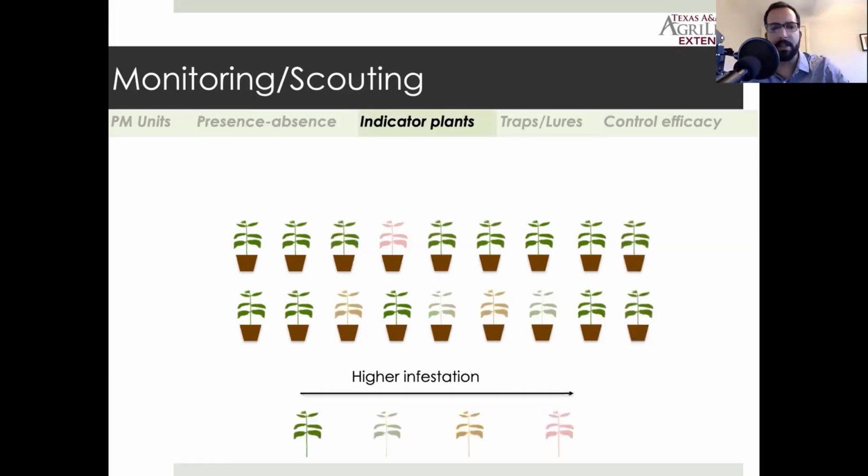We can also, as a simple measure, instead of just saying presence absence, yes, there are pests or no pests, we might actually create a scale from, let's say, 0 to 1, 2, 3. All right. So 3 being very highly infested, 2 being medium infested, 1 being very low infestation. By doing this, we give ourselves an idea of the progression of that infestation over time.